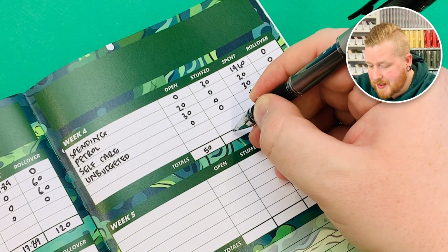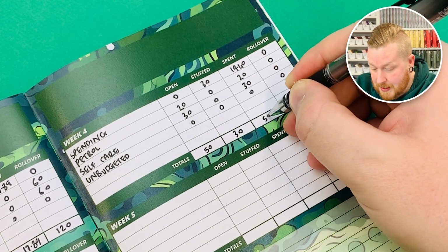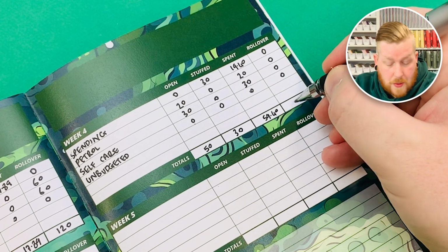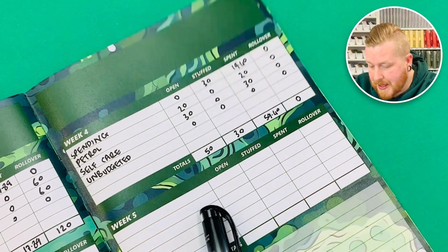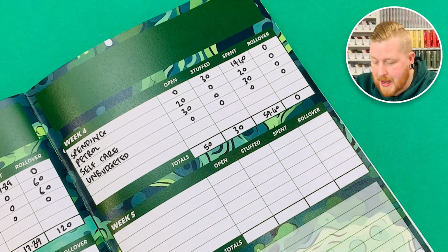So last week we stuffed £30. We spent $59.40. Which is what we rolled over and what we gave ourselves, and we're rolling over literally zero. So we're going into the 5th and final week with nothing. So I can't get a haircut, can't do any petrol, can't do anything like that. So let's see how it goes, Bestie.